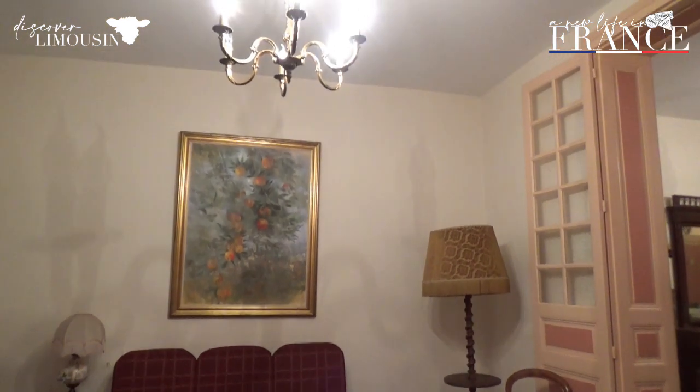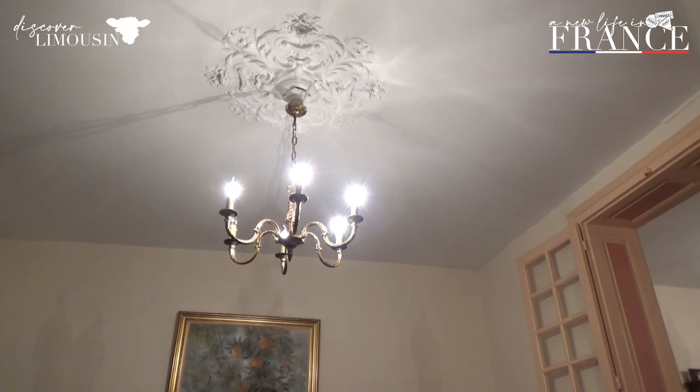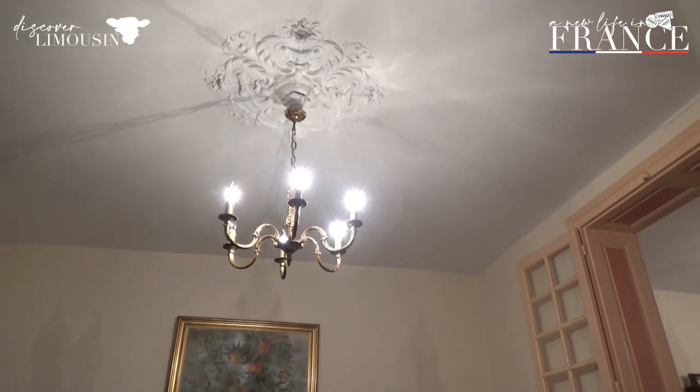Also in this room, nice period features as well. There's a bit of decoration, original, around the chandelier hanging down there. Just nice little touches that you can enhance and really make a feature of.